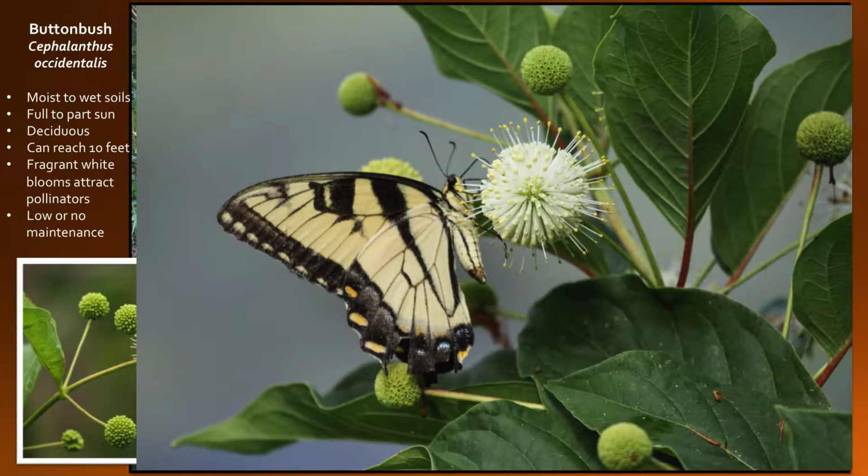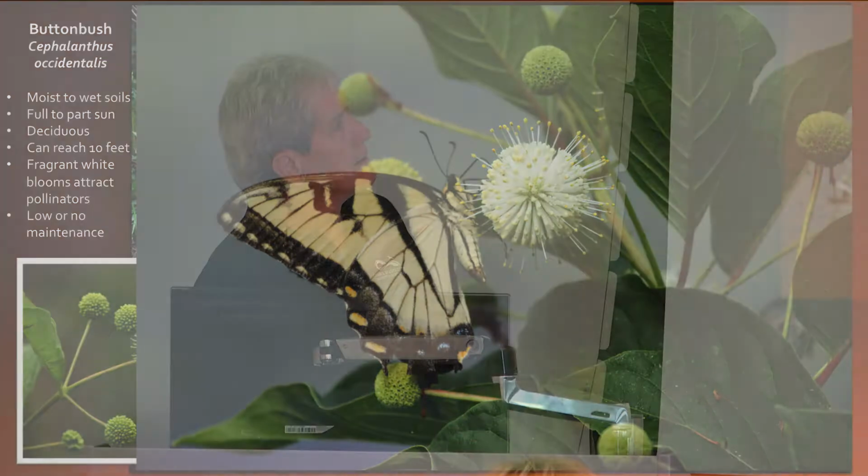And they're fragrant. Here's just another picture of eastern tiger swallowtail enjoying one of them. Okay, perennials.